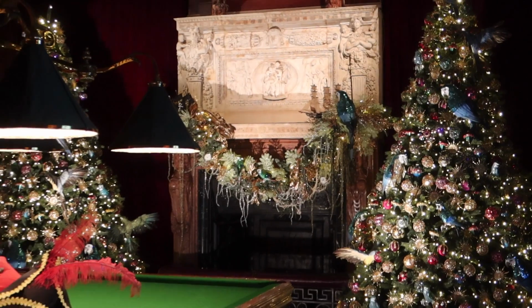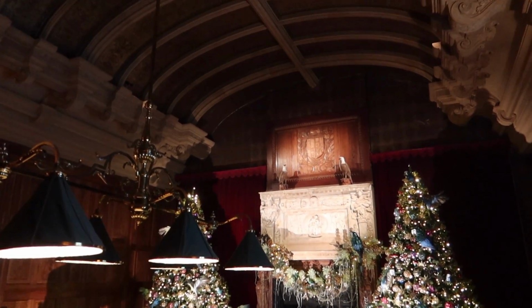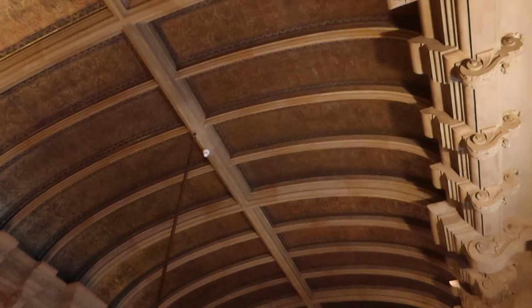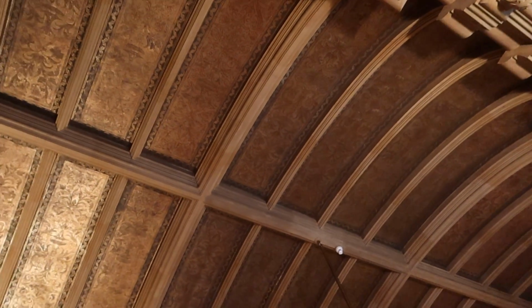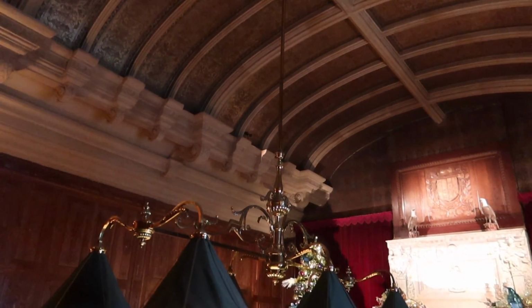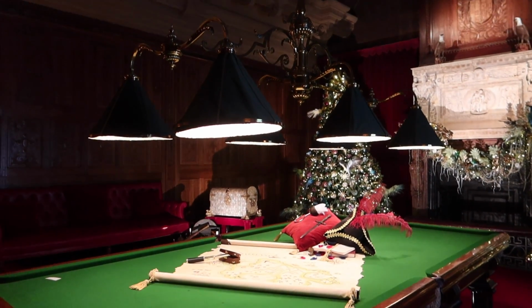What about the ceiling? The ceiling, look at it. Absolutely stunning. It's all hand painted. It's almost like a gold mosaic. Look at the lights above the pool table, Mark. Love those. Gosh, what a room.